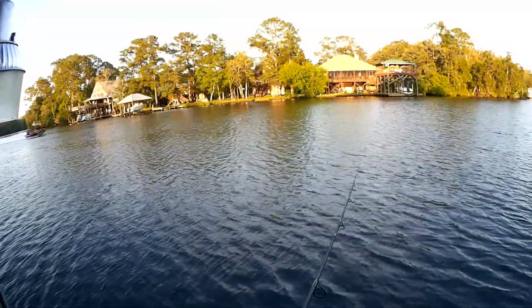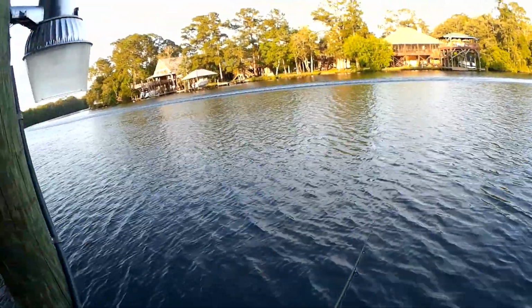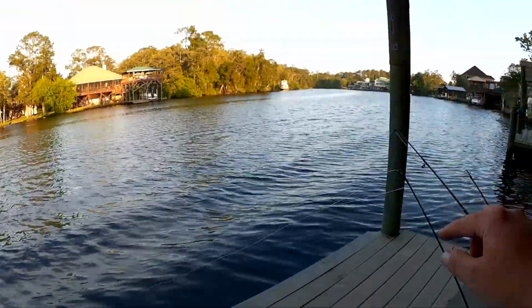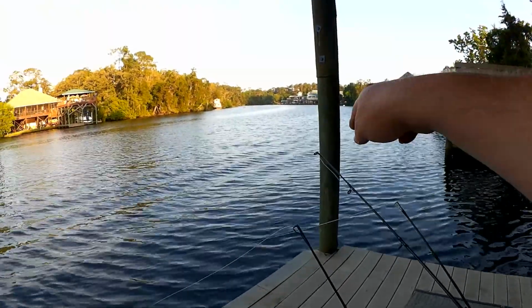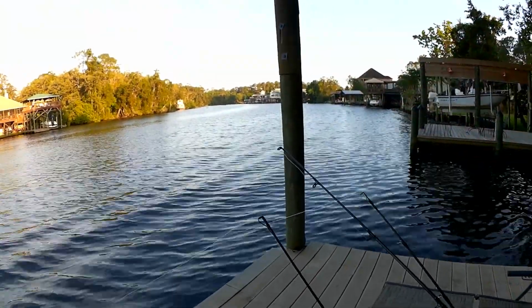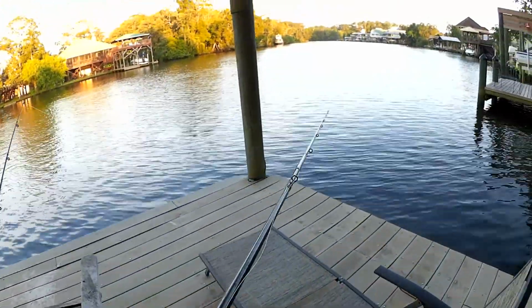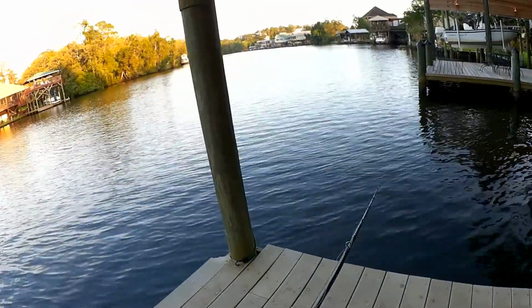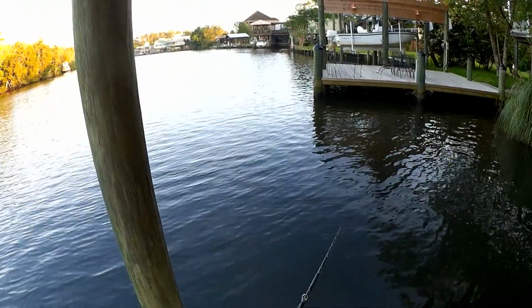There we go. Now we wait. Small shrimp, night crawler, big shrimp. Might even put some cut bait on that far one. We'll see how it goes. There we go. Something's trying to take this one. Is it a bluegill?